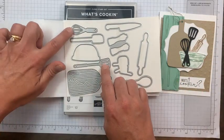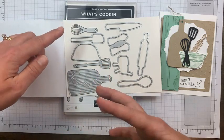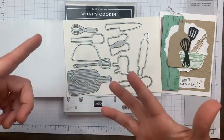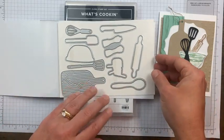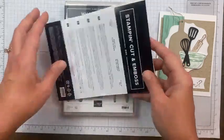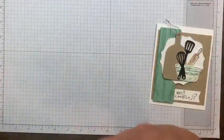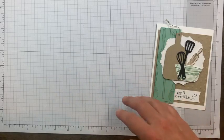I love these guys here, and I cut them out in basic black, but I've also seen people cut them out in colors. They really look like real. I don't know why. It's just really fun. And then these other images cut out the stamped images. So let's dive into Stampin' tonight, and I'll walk you through why I did what and my thought process and all that stuff.